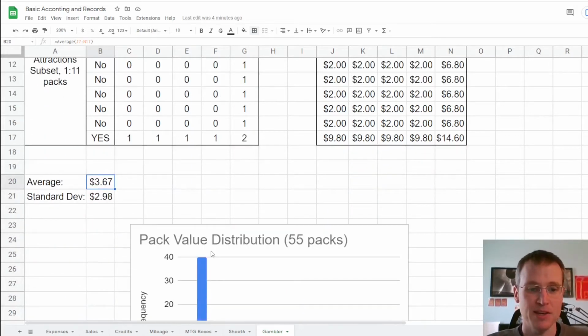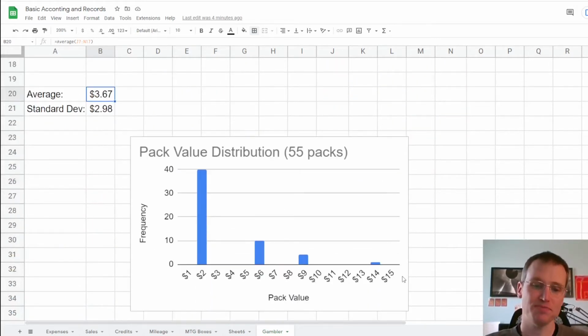And then if we look at the distribution, here's what it looks like by $1 buckets. And so we say 40 times out of the 55, you'll fall in the $2 wide bucket here between $2 and $2.99 is what you've got. And then 10 times you fall between $6 and $7, and 4 times you fall between $9 and $10, and 1 time you fall between $14 and $15.